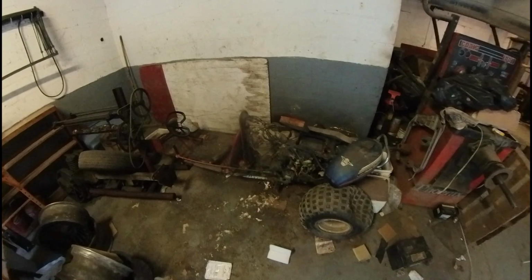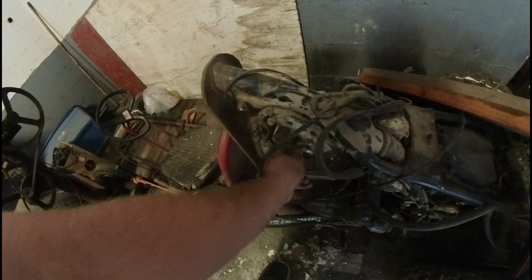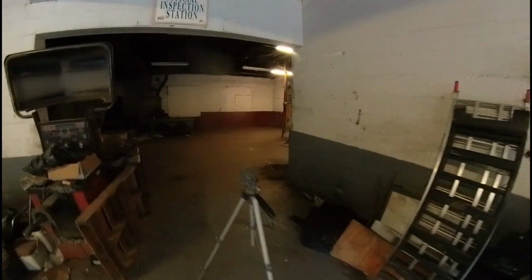I know nothing about it, but it's got a kickstart on it. The gas tank for the Harley Davidson's hooked up. I don't know if it's gonna run or not, but maybe we can get something figured out at some point. Who knows? But this bay, it's getting closer. Well, two bays getting a little closer.